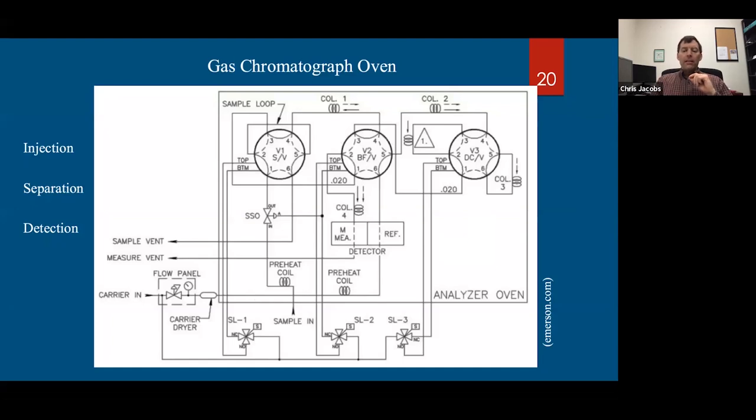Now you will notice here that there are two detectors: a measuring detector and a reference detector. The carrier gas goes in by itself through the reference detector. That's how we can determine what each of the components means, because remember, the carrier gas is going through the entire system with the molecules.